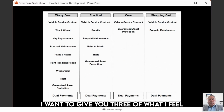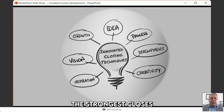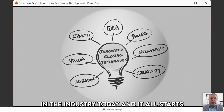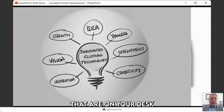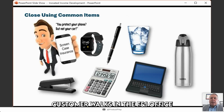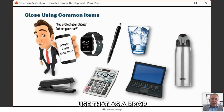I want to give you three of what I feel are the strongest closes in the industry today. And it all starts with using common items that are on your desk. Customer walks in the F&I office, they drop their cell phone on your desk, use that as a prop.